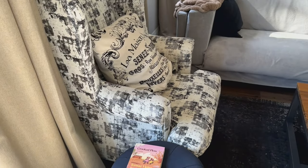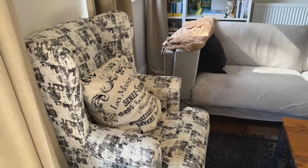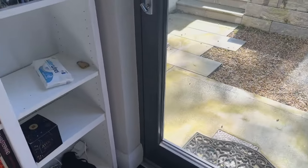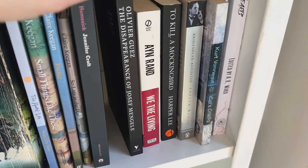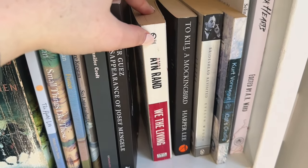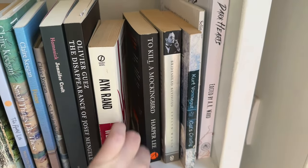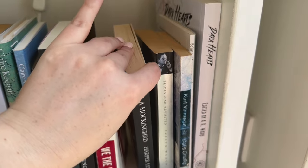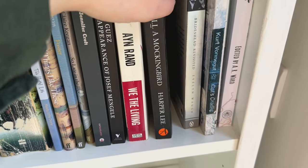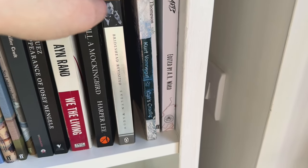If you guys didn't know, that's my reading chair. Usually my reading books go here. There's a few over there because I had to prop up the camera, but nevertheless, we've got a couple here that have just kind of thrown themselves in here. We the Living by Ayn Rand is one of my favorite books of all time. If you hate Rand, I completely understand. You are totally entitled to that opinion. Brideshead Revisited. I've read all of these, by the way.